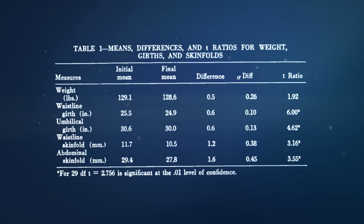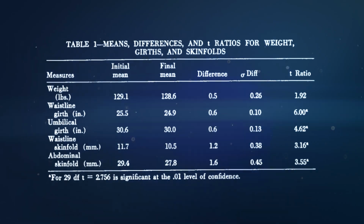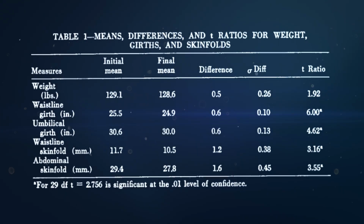Their waistline girth went from 25.5 to 24.9 inches. Their waistline skin fold went from 11.7 to 10.5 millimeters. Abdominal skin fold went from 29 to 27.8 millimeters. Statistical analysis, obviously keep in mind this was back in the day, was not very advanced.